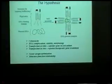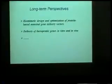There are a few things that one should consider, and eventually I hope it will be really nice to move this to the clinic so that it can be really useful. Of course, delivery of DNA has tremendous medical applications, and hopefully this will have a clinically relevant impact. So that's the end of the talk, and thanks very much. I'm ready to take any questions if you have any. Thank you.